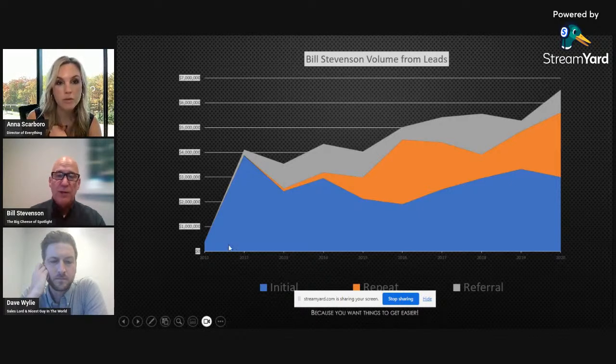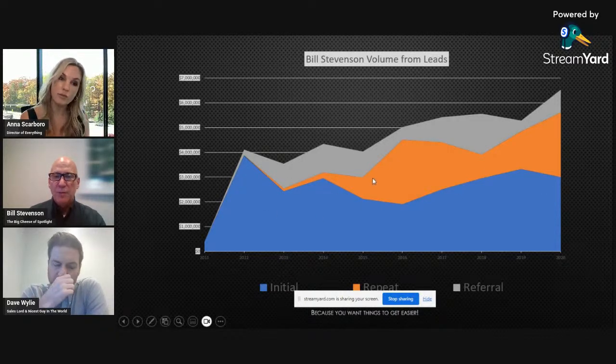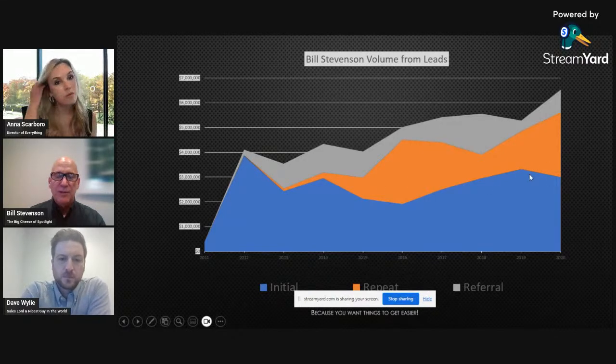So if I did one transaction with every lead that I got, this blue line over the course of time would be how big my business was. So it's still not bad, not terrible, but it would have been around $3 million a year. Sure.